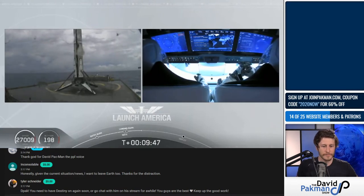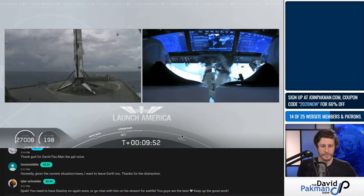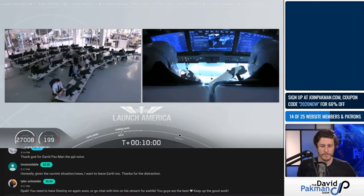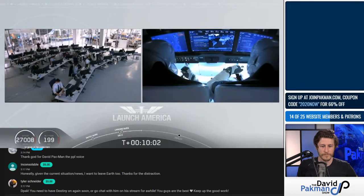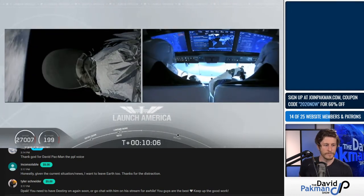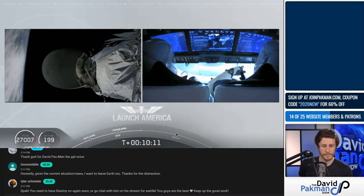And as you can see on your right screen, Bob and Doug are still making their way to their targeted orbit. M1D to recovery one. So exciting today. M1D, it doesn't stop. All right, we did hear again that call out, good orbital insertion. So that means Falcon 9 and Dragon are right now exactly where they're supposed to be.